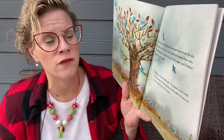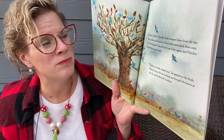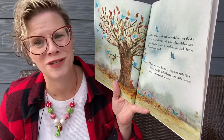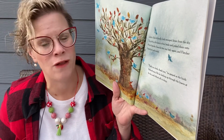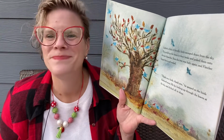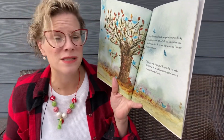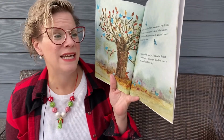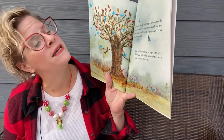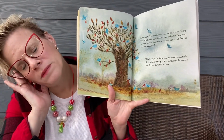Suddenly, a flock of friendly birds swooped down from the sky. They picked up the leaves in their beaks and poked them into the tree's branches. Soon the tree was leafy again, and Fletcher flopped down and smiled. Can I see your smile today? A pleased smile like Fletcher. "Thank you, birds. Thank you," he gasped as the little birds fluttered away. He lay down looking up at the leaves in the sky, and he drifted to sleep.